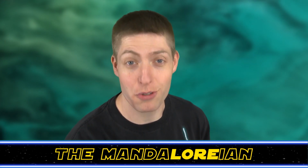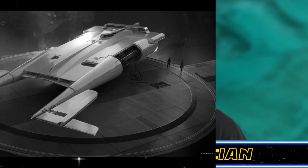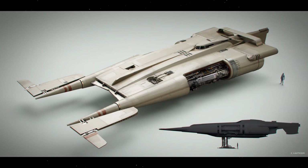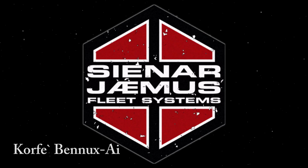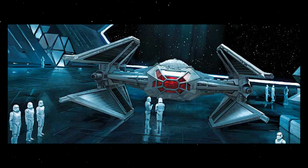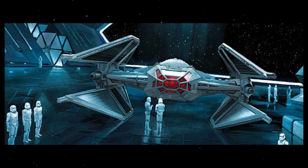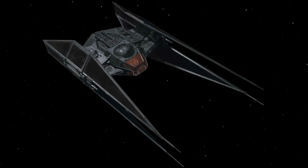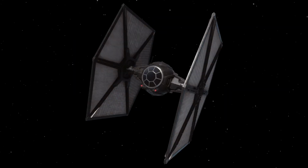I'm your humble host, Jonesy the Mandalorian, here with today's topic, the Libertine Star Yacht. The Libertine was a custom space yacht originally owned by the weapons dealer Corfei Ben-Oxai, who was a manager of the Cinar Jamis Corporation, a Sith loyalist splinter group of Cinar Fleet Systems. This group was responsible for the production and design of many of the First Order ships, such as the TIE Whisper, TIE Silencer, and TIE First Order Fighter.